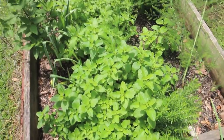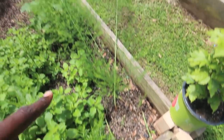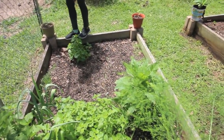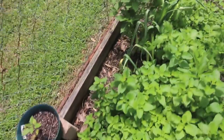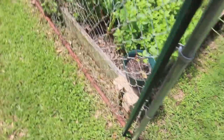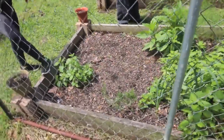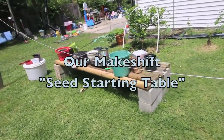Still the same idea from last year. We have the lemongrass, we have asparagus here, we have turmeric at the back that's planted waiting for it to break ground, rosemary, and we're gonna run the green beans up this little trellis right here. So what we're gonna do is come over here to Bhevs' little seed starting spot.